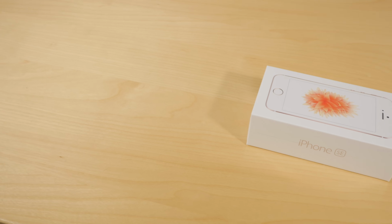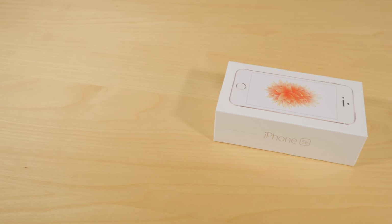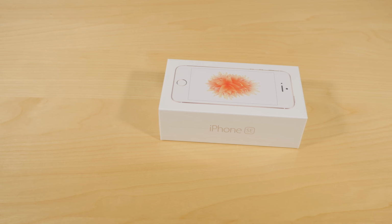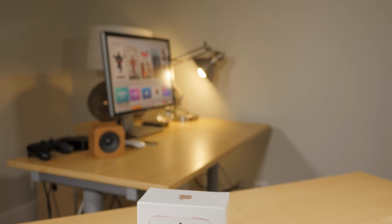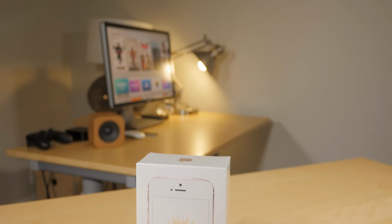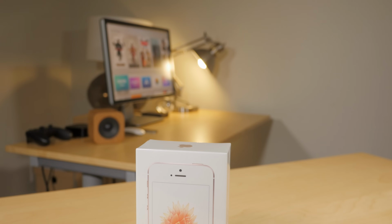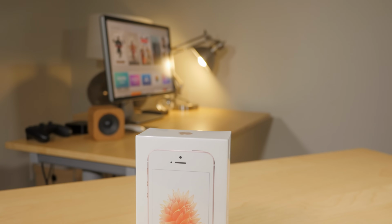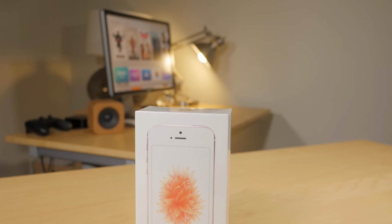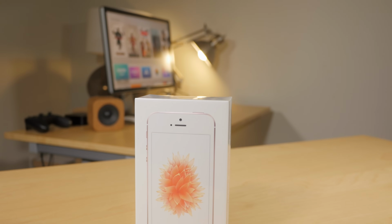Conclusion. If you're an iPhone 5s owner who's been holding out for an iPhone with a similar form factor, then this is the iPhone you've been waiting for. Outside of a few areas, this isn't last year's tech jammed into an iPhone 5s body. No, this is almost like taking an iPhone 6s, Apple's latest and greatest iPhone, and stuffing it into the body of a refined iPhone 5s.